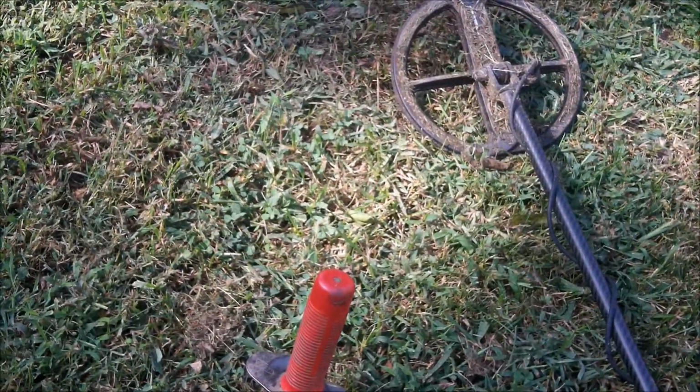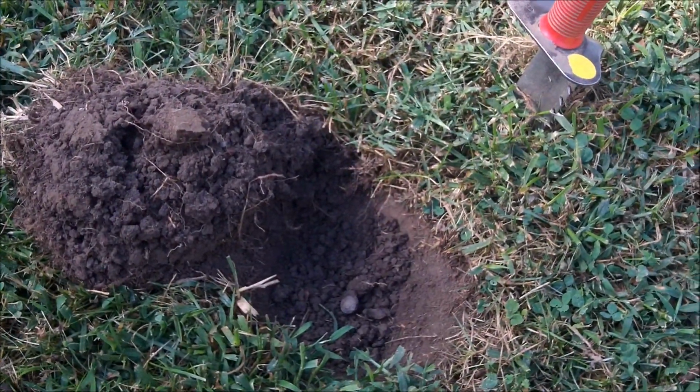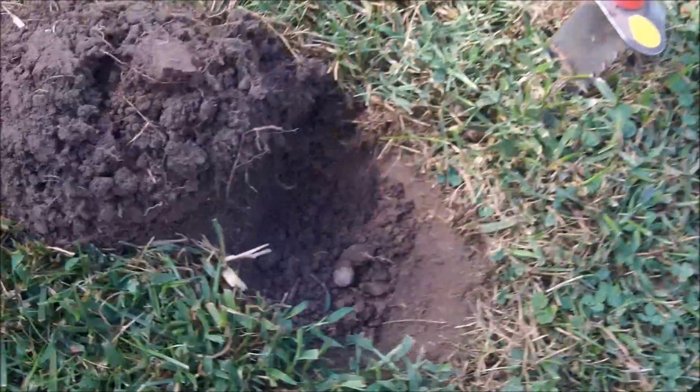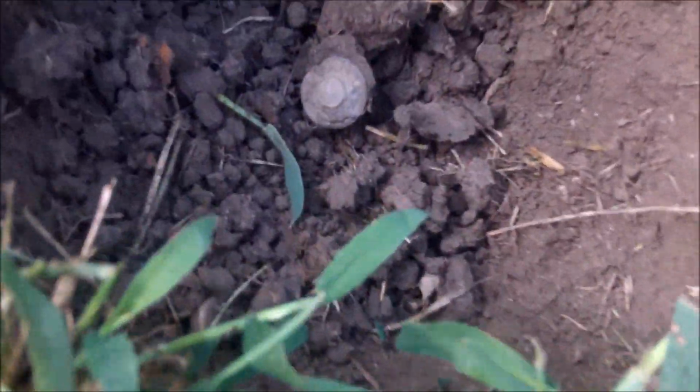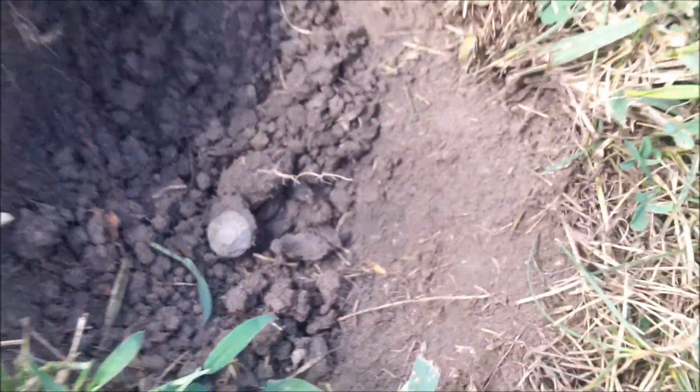Well, this one was giving me a low 40 signal, repeatable, and dug down, said it was still in the hole, so I fished around, and I got another, looks like another button. I don't know if it's the same one that I found before. I'm kind of in the general area. Nope, this one's going to be a little different, I think. It's almost like a rivet button.